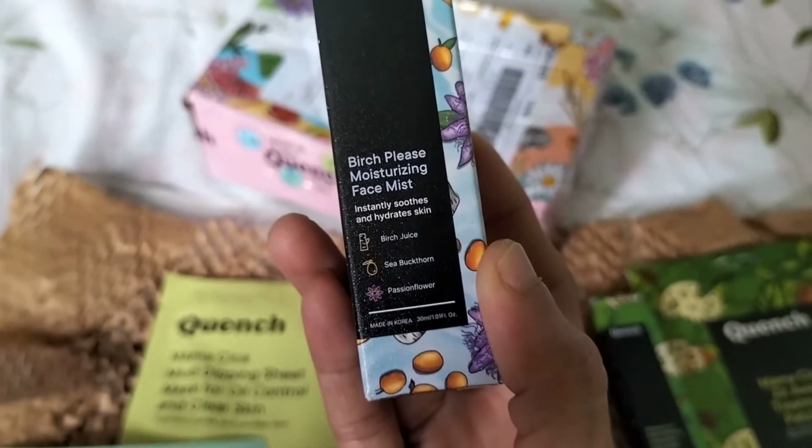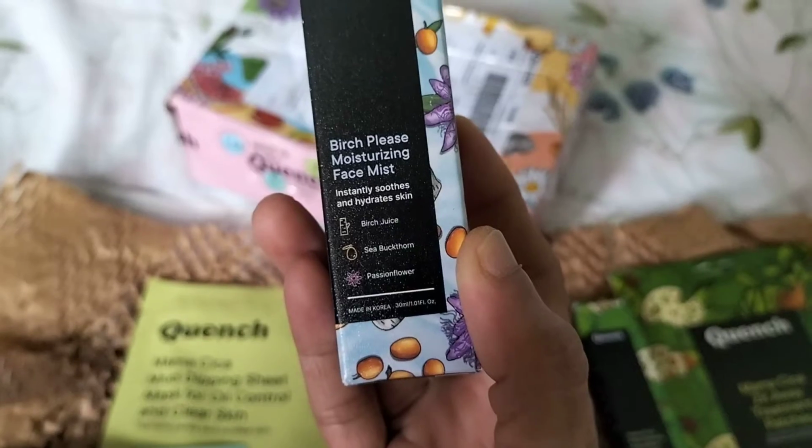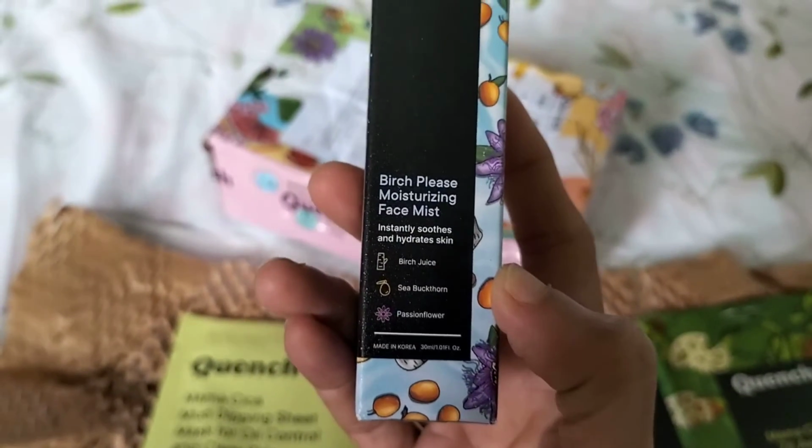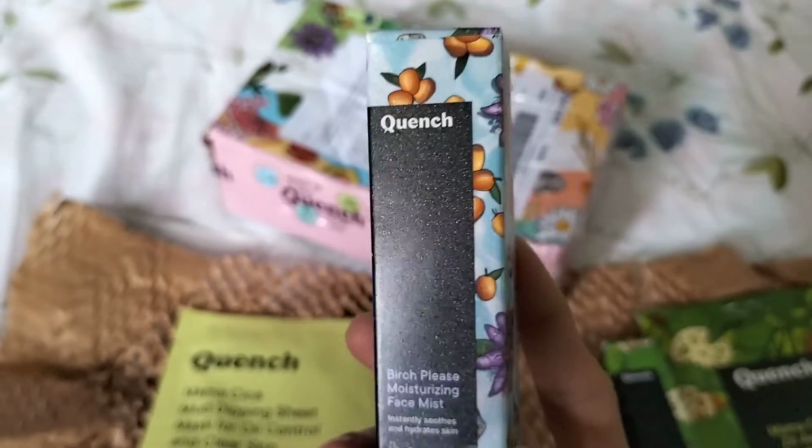This is Quench Botanics Purge Moisturizing Face Mist.